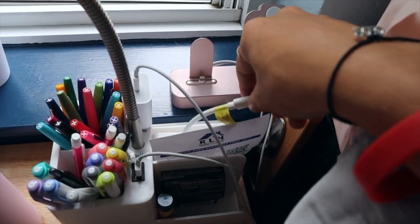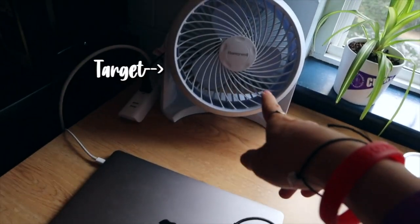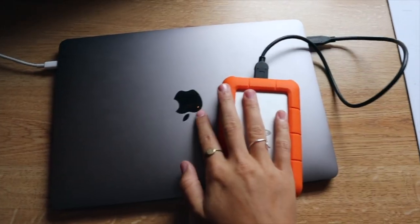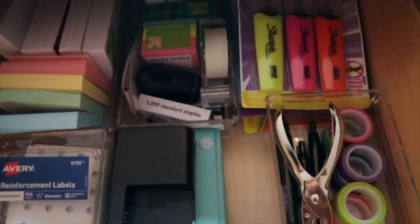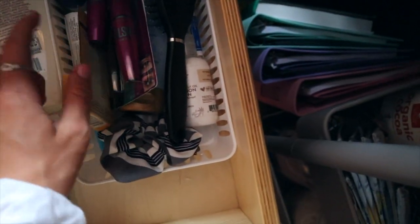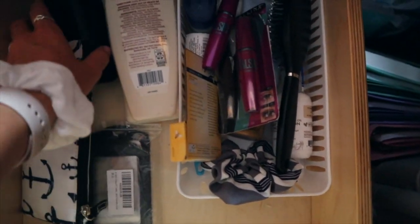My Apple Watch charger, my SD card reader thing, chapstick, gum, this fan, which I usually have going, but I don't right now because I have my window open. I have my computer. In the top drawer, I just have my charger and extra school supplies, scissors, which I had to use a lot. And then in this one, I just have extra chapstick, lint roller, hairbrush, money, my sunglasses.